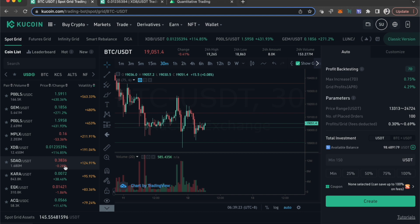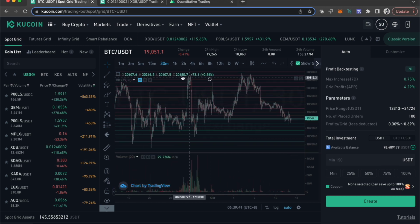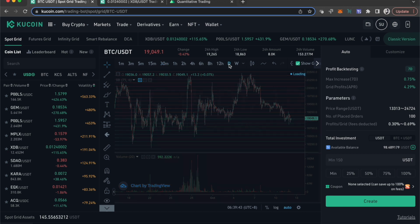So just be warned that you can lose a lot of money on grid bots, because when the price goes down, you're buying them as they go down. So you're buying more and more of it as it goes down. So let's talk about how it actually works. Let's zoom out of here. We can go on the 1-day chart.